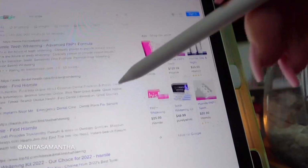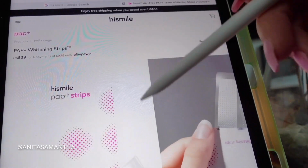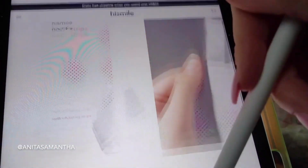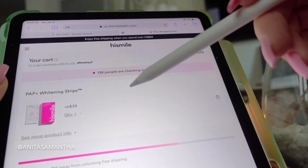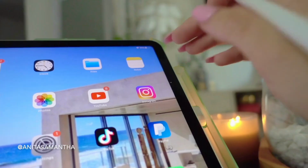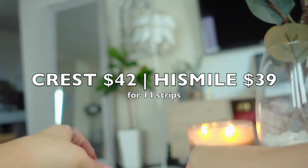So the next thing I got was what I saw as their number one competitor. I also saw a few reviews here on YouTube, and it's the HiSmile PAP Plus strips, and these are supposed to be the most sensitive white strips on the market. So I thought this would be the perfect comparison. They're about the same price, $39 for 14 strips. So let's see which one is truly better.